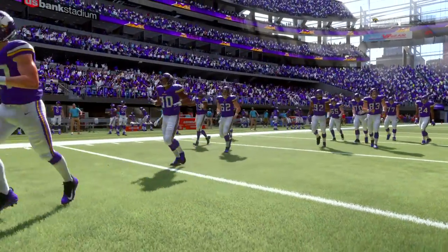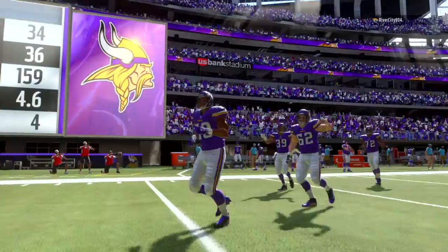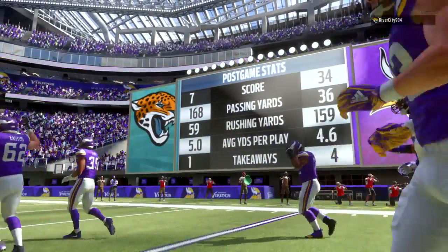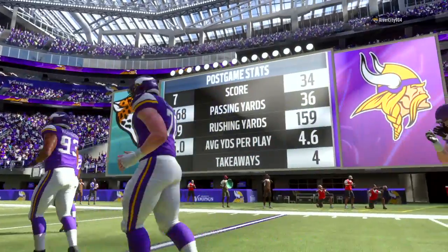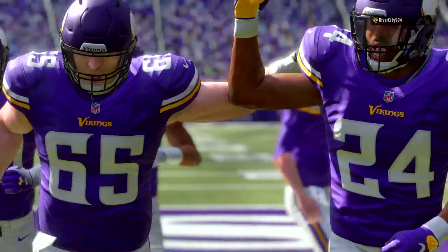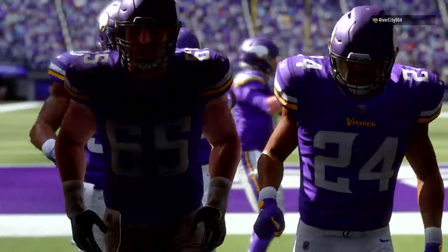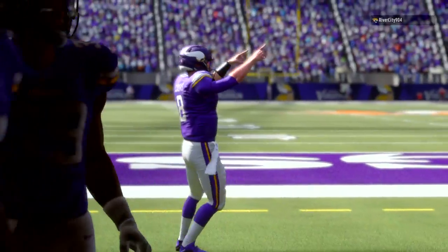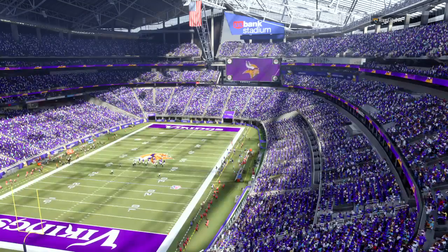So for Minnesota, it's an ideal start as they move to 3-0 now on the young season. And they will hit the road next week for a date with the Green Bay Packers. Meanwhile, for the Jaguars, they suffered defeat for the first time as they dropped to 2-1. And they'll have a chance at redemption next week at home against the Indianapolis Colts.